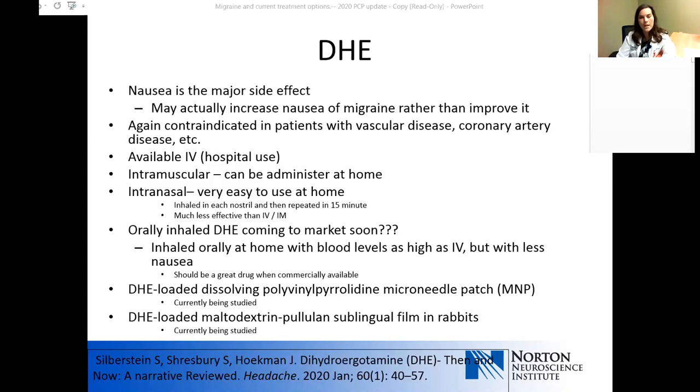Next slide. Then there's DHE. So nausea is its major side effect. It actually can increase nausea rather than decrease nausea. So it's also contraindicated in people who have vascular or coronary artery disease. Right now, it's mostly used in hospital with IV. It does have an intranasal one that can be used.